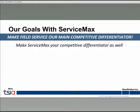So what were some of our goals with ServiceMax? I think the main key is we want to make field service our main competitive differentiator. If you stop and think about this for a moment, if you're in a service business and you're trying to get things done, you never want to compete on price with your competitors. It's a no-win situation. Your margins go lower. It doesn't give you any brand loyalty. You're not truly building any partnerships with your customer. You're basically just a vendor or a supplier for them, and that's the exact place you do not want to be.